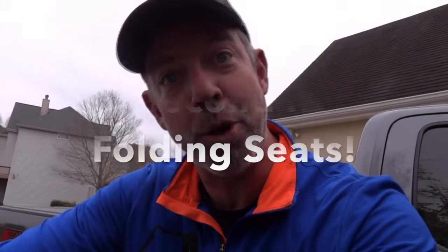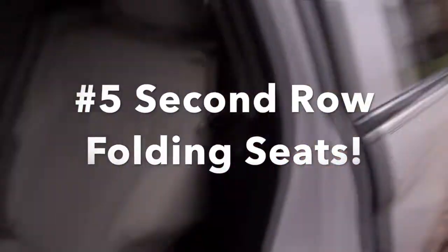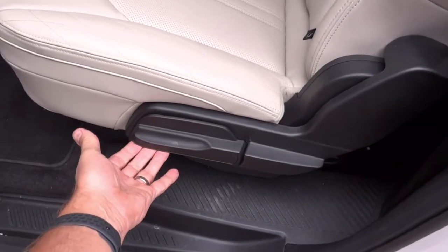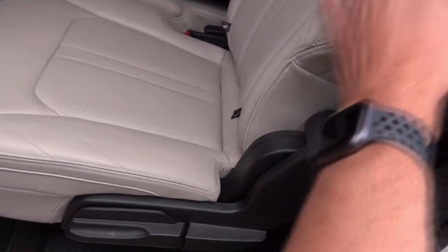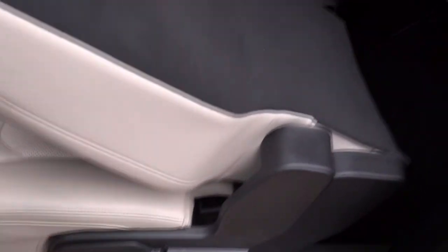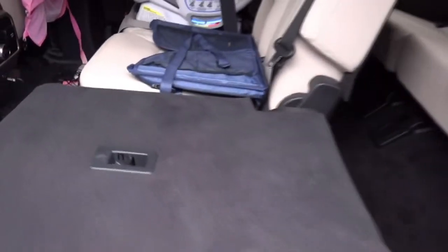All right, the next feature I love about my Ford Expedition is the second row seats. These seats are awesome. So they have the ability to adjust the lumbar right here. Actually, to adjust the rake of the seat back right here, just by pulling this up, you can adjust it. You can also flip it down, so it's a flat floor.